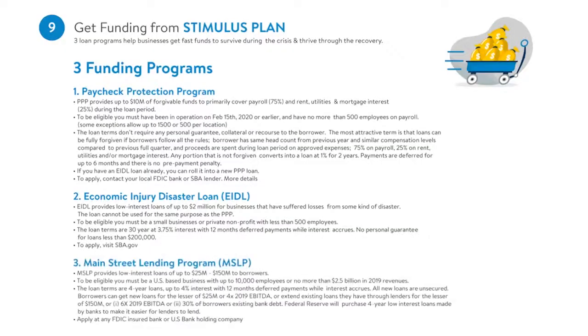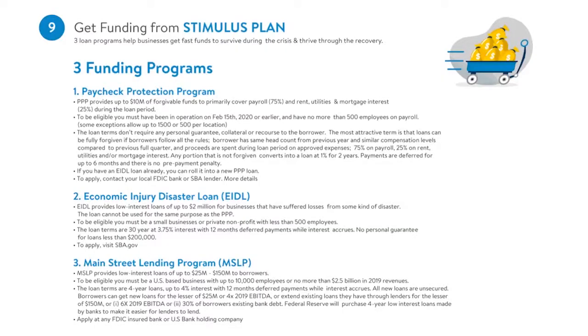The third program is called MSLP, which is the Main Street Lending Program. That's for bigger businesses. You're eligible for that if you have 10,000 or less employees or $2.5 billion or less in revenue. That loan can be up to $25 million if you get a brand new loan, but it can be up to $150 million if you expand on a pre-existing loan. Now these again are loans you have to pay back. You'll have to pay it back within 4 years. And the interest rate is a function of the wholesale rate that the government charges banks. Right now, that interest rate would be approximately 4 to 5%.